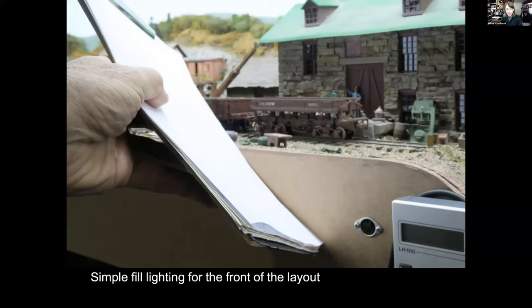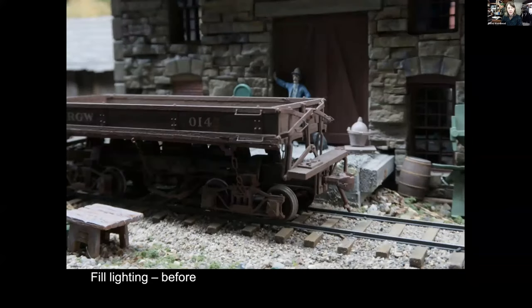Here's a little bit of a lighting trick. Many of you probably know this, but basically I'm just holding my 8.5 by 11 sheet of paper to get a little bit of light onto that air dump car. So here's the before picture. I just shot this earlier today to illustrate this.